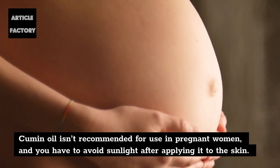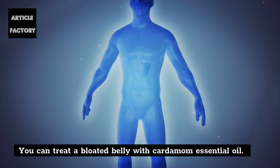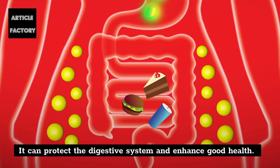Cardamom oil. You can treat a bloated belly with cardamom essential oil, especially if it is caused by a bacterial infection. The reason is that this oil contains antibacterial properties. It can protect the digestive system and enhance good health.